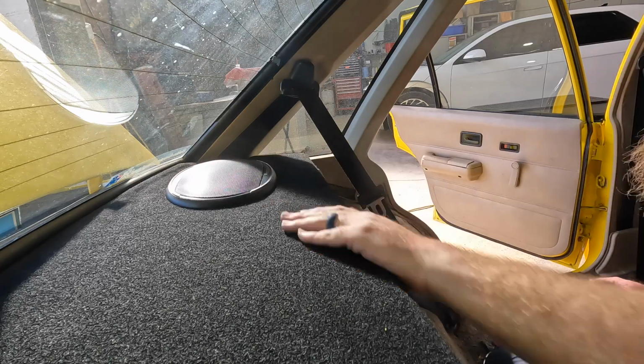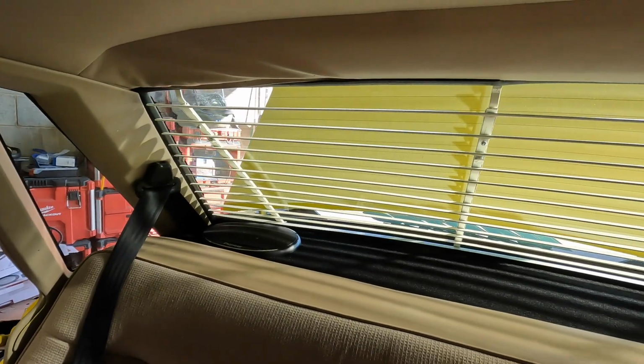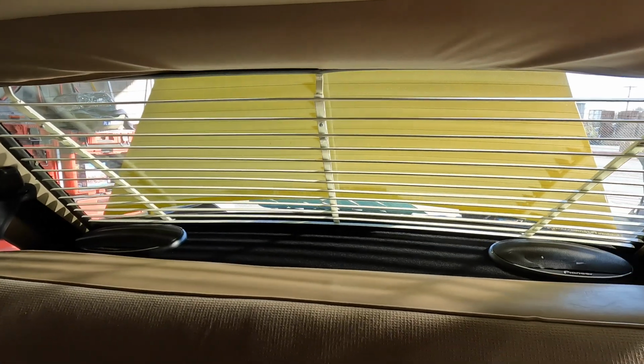Alright, that's it. Ready for the head unit. Beautiful. Right, so we're on to the head unit removal. The speakers in the back are done.